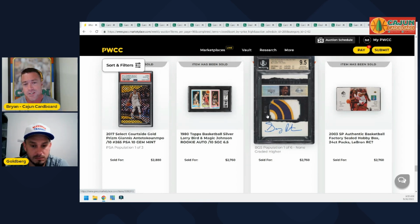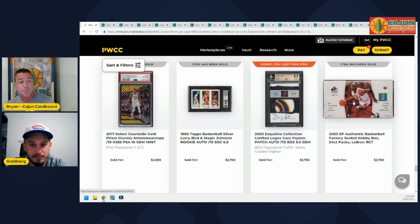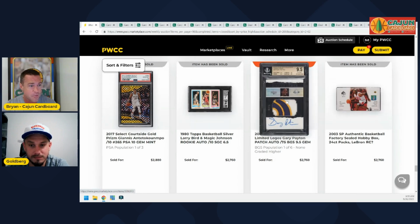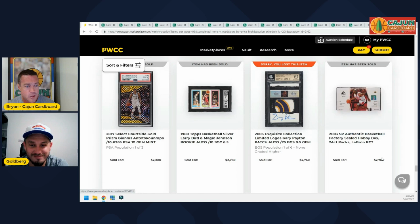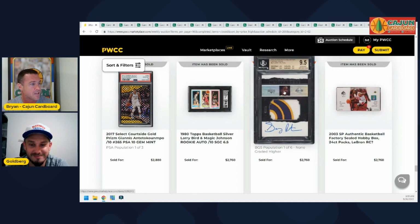And the price is just so high 60 to 90 days after release. Well, especially a few weeks after release. So I just chill. 2003 SP Authentic Basketball Hobby Box. Everybody, obviously, Darko Milicic and TJ Ford hunting in that one. $27.60 for that sealed box.